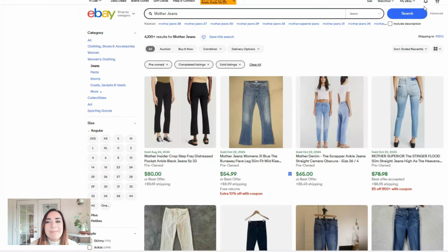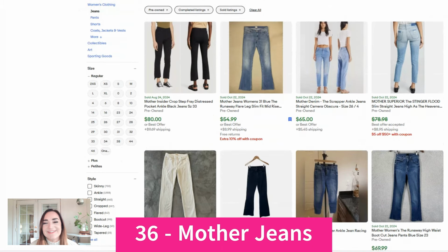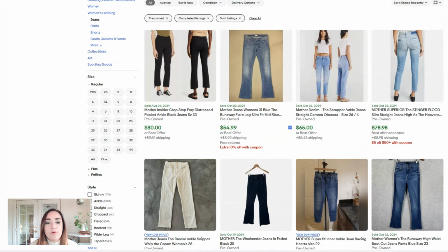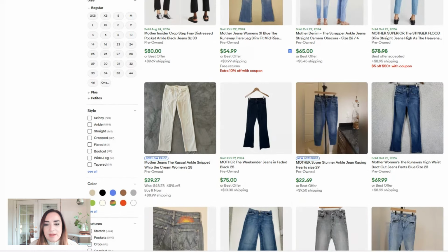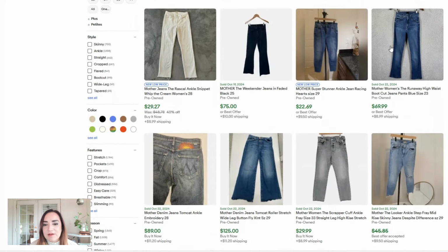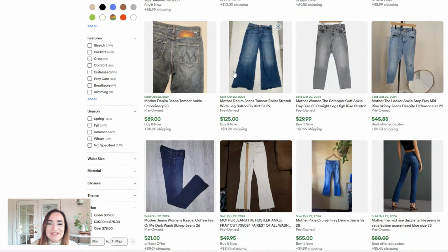Next are Mother jeans. And there are a variety of styles that are all selling for over that $50 mark. There's flare leg. We've got some ankle jeans. They look straight or tapered. But basically all of their styles are selling for a fair amount. And then here's wide leg jeans. Those ones sold for $125. We've got another pair here that sold for $89.